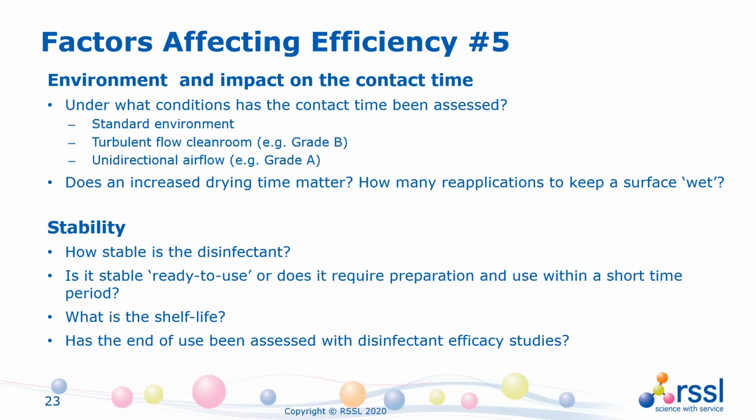We also need to consider time stability. So if we are making disinfectants up in buckets, how long will that disinfectant remain active for? And also, even while we're using trigger sprays and so on, what is the lifetime of that disinfectant? Is there any risk of ingress? And how are we assessing that shelf life? So they're also important concepts.